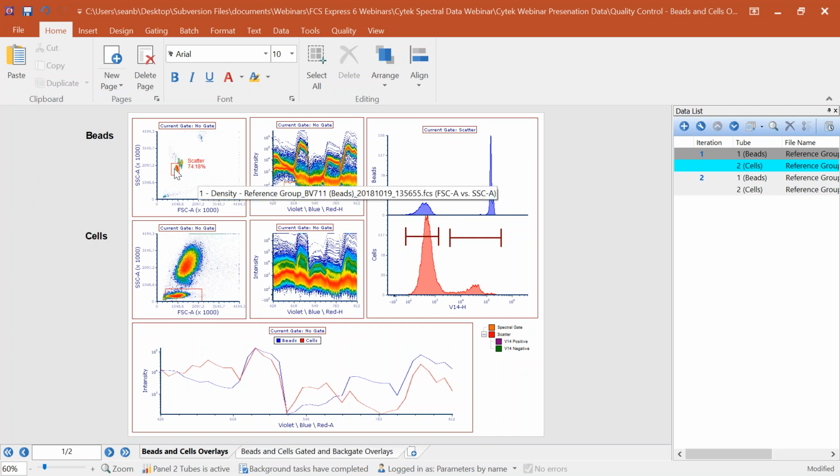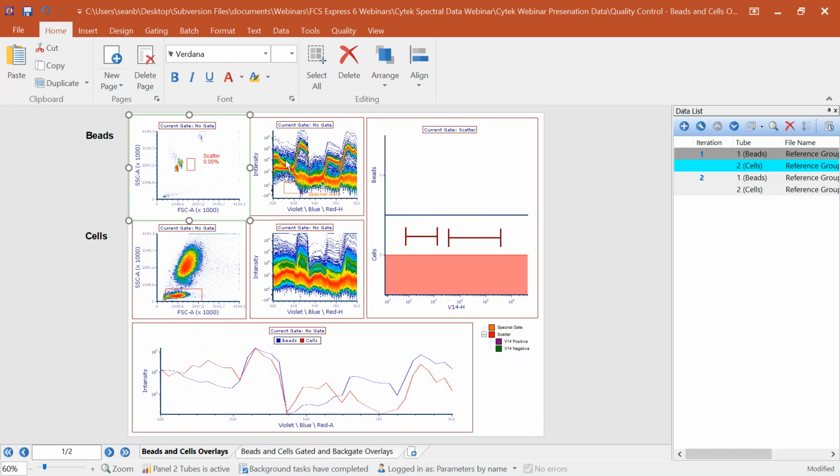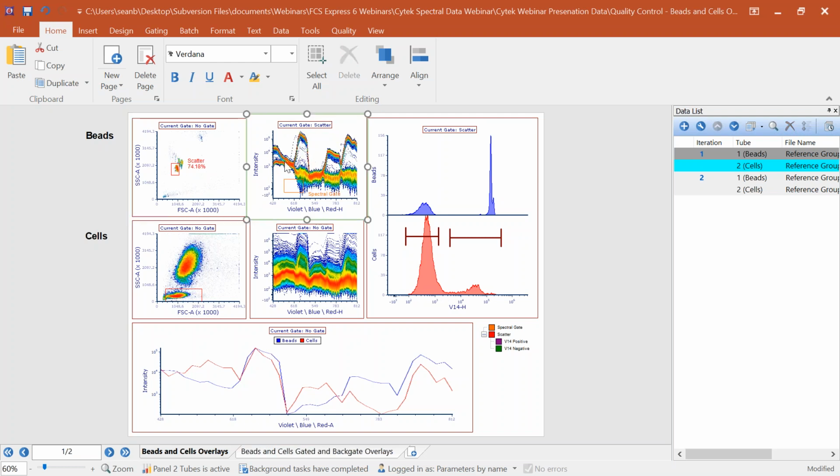So one way to apply a gate is we can take this beads gate here on this chart and apply it directly to the right here on this spectral plot. And we can see that that begins to clean up this analysis. We're removing a lot of the noise and a lot of the debris from this. So we probably want to do something similar down here for the cells gate.